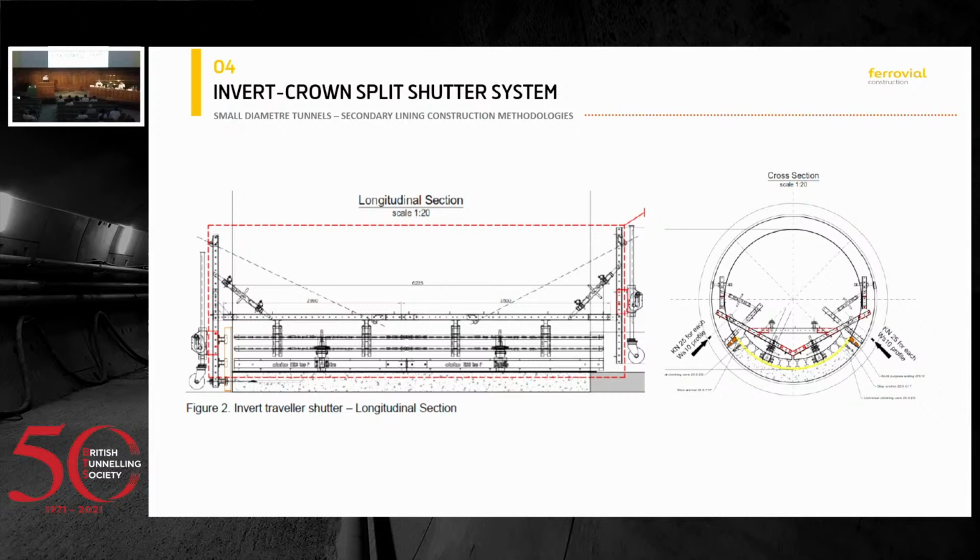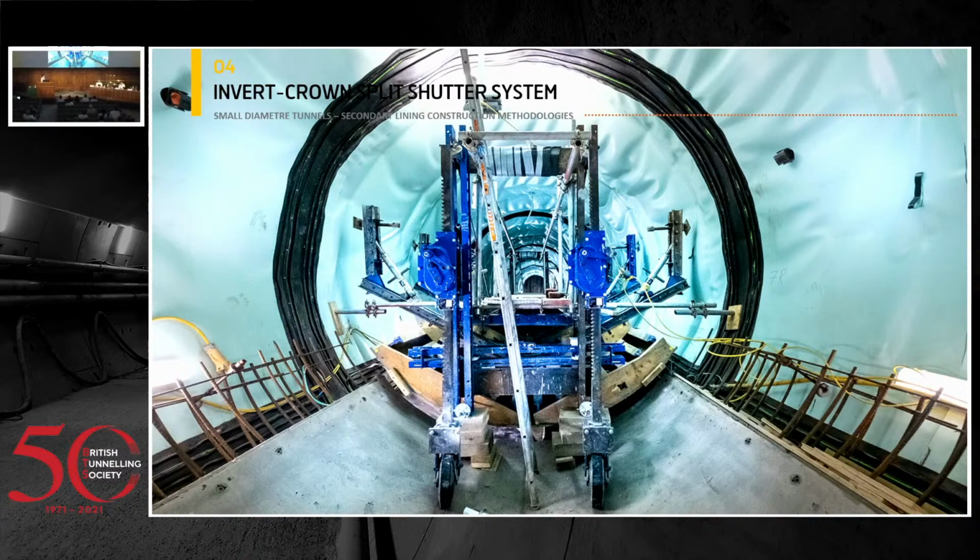This is a photo of how the system works. Looks pretty easy, but at the end it is. It's a steel gantry with some shutter form, and it gets propped against the lining, and there you can do it fairly easy.